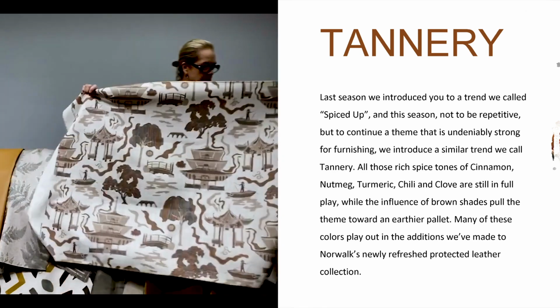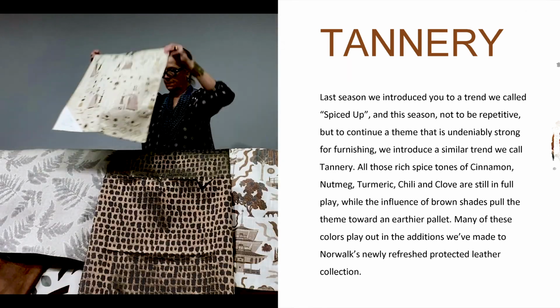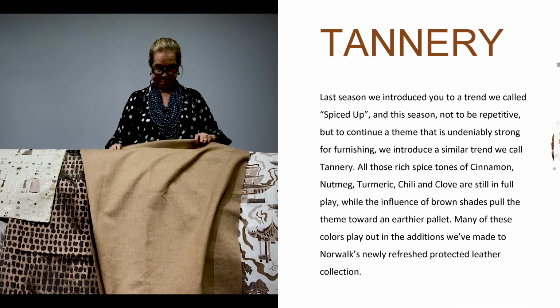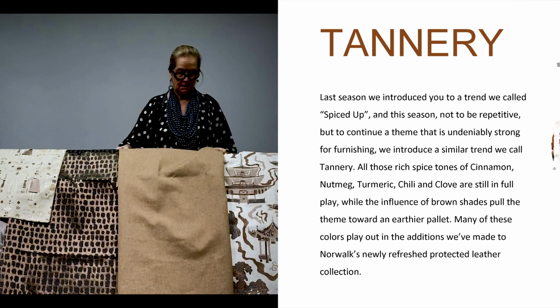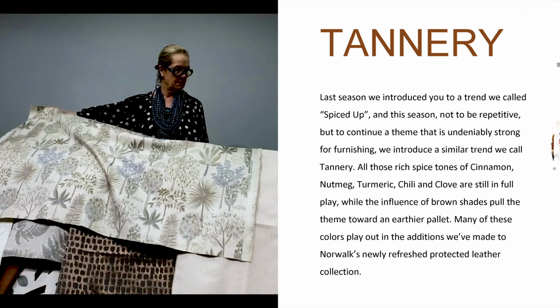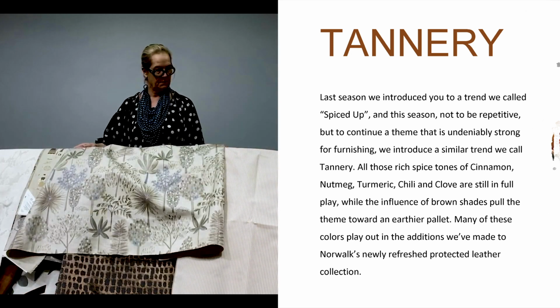All those rich spice tones of cinnamon, nutmeg, turmeric, chili, and clove are still in full play, while the influence of brown shades pull the theme toward an earthier palette. Many of these colors play out in the additions we've made to Norwalk's newly refreshed protected leather collection.